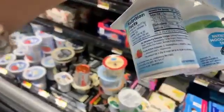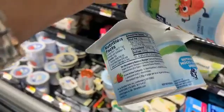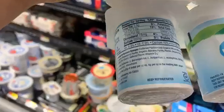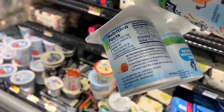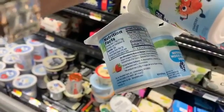I'm not sure if you can read that, but we've got milk, organic cane sugar, organic strawberries, organic bananas, some pectin, which I said is kind of a thickener, organic beet juice for color, and then we have some natural flavors and vitamin D3, and then we have the live cultures.